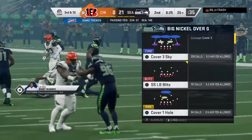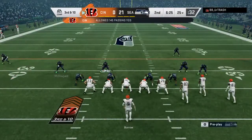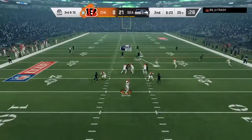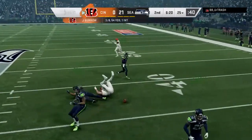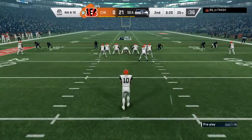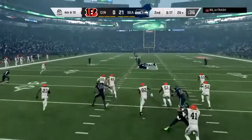Another throw on 2nd down, and this one incomplete as well. So back-to-back incompletions, and that has them staring at a 3rd and 10. Back to throw. And the throw there going to be incomplete. Problems on 3rd down so far in this first half. Relatively small sample size, but they're now 0 for 3. And the average in the league, somewhere around 40% on 3rd down for offenses.